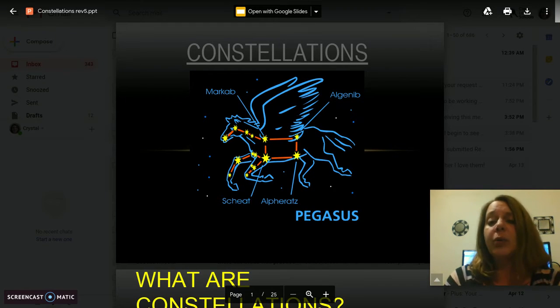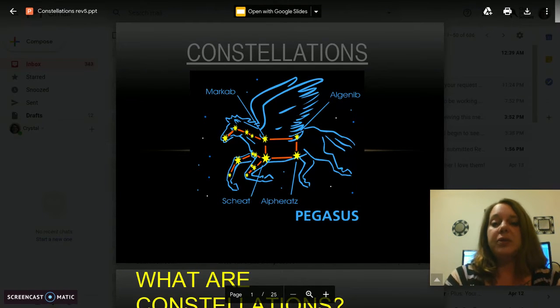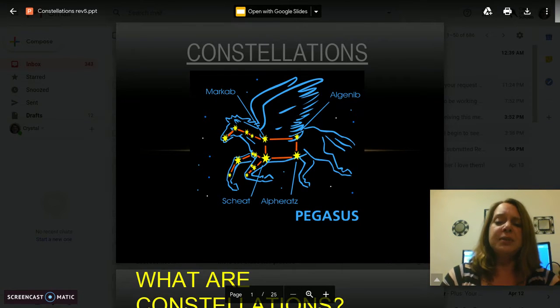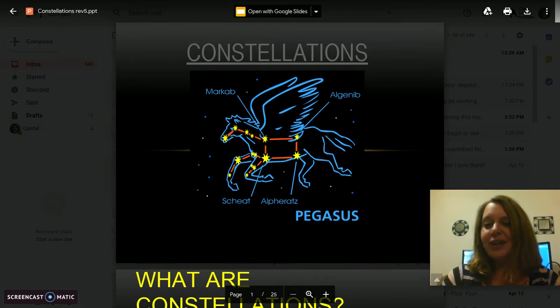Constellations are basically star formations. And centuries ago, mostly Greek people looked up in the sky and they saw patterns, and those patterns reminded them of certain Greek myths or stories that were common in those days. And so sometimes it's hard to look at them and see how they got these pictures, but then others you can look at and it actually does look like what they say that it looks like or what they named it after.